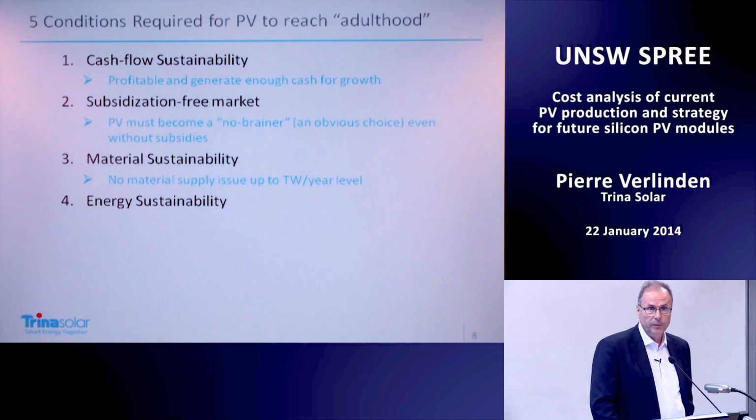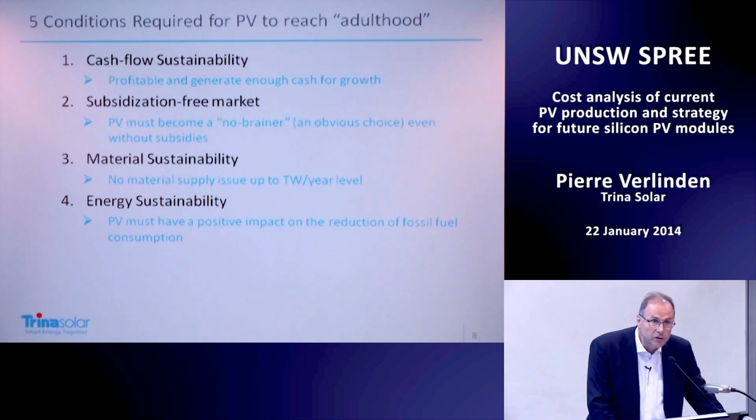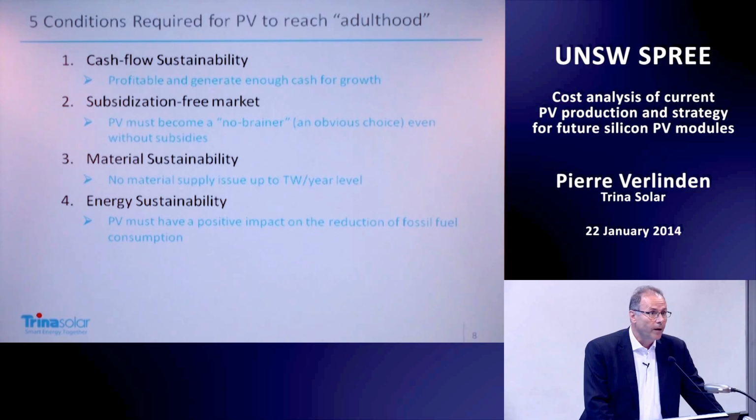Energy sustainability. A lot of people have said that you consume a lot of energy to create a PV module that you will never pay back. We know that's a myth. We know that's not true. The problem is that we've been growing so fast that it takes a long time to pay back that energy, because we're growing faster than the time it takes to pay back the energy. So we must have a positive impact on the reduction of fossil fuel consumption. It means that we cannot grow too fast, but we also need to reduce the energy payback time.